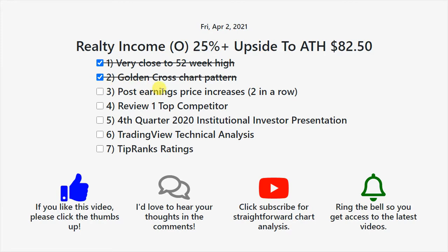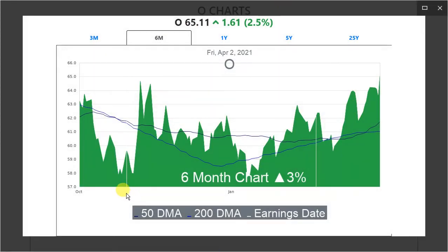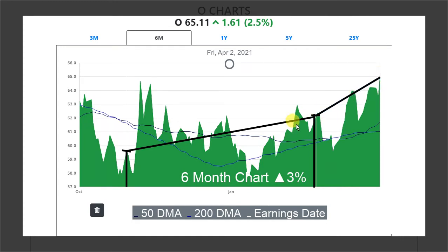And then number 3 is the post-earnings price increases 2 in a row. So what is that all about? Basically, on the 6-month chart, I highlight the earnings dates on these charts. These are the 2 earnings dates. I'm not drawing these lines perfectly, but you get the idea. From this earnings date to this earnings date, the price is higher, okay? That's a bullish indicator. And on top of that, from this earnings date to the current price, it's higher again. So this is a really bullish signal for me on a short-term basis that things are going in the right direction.